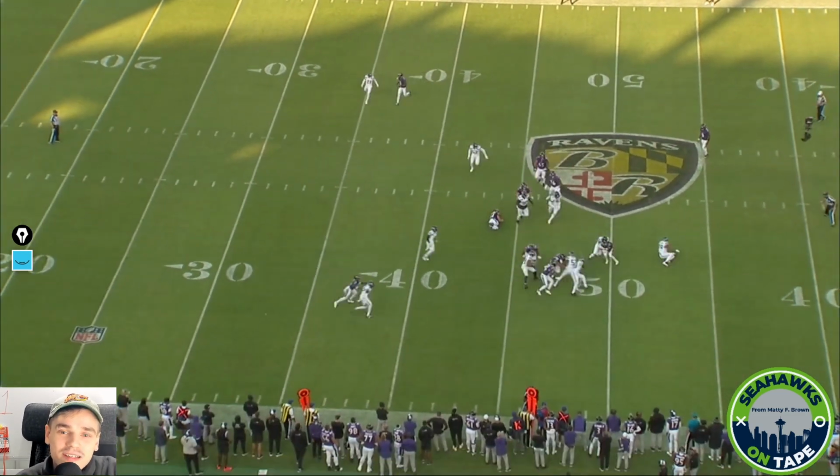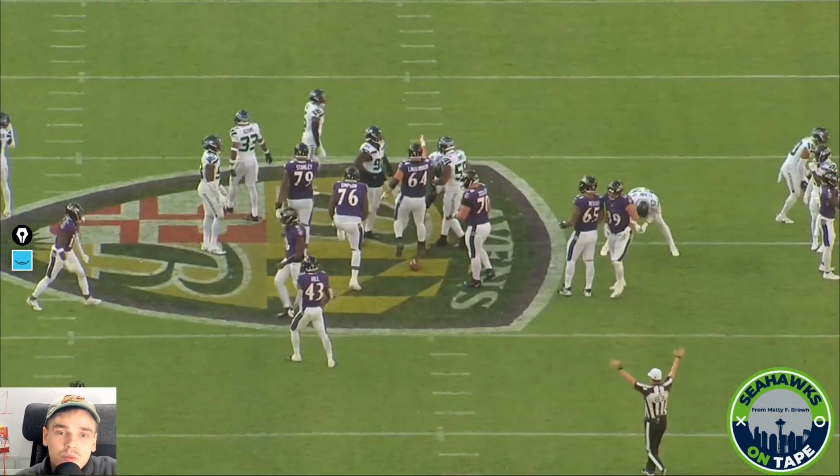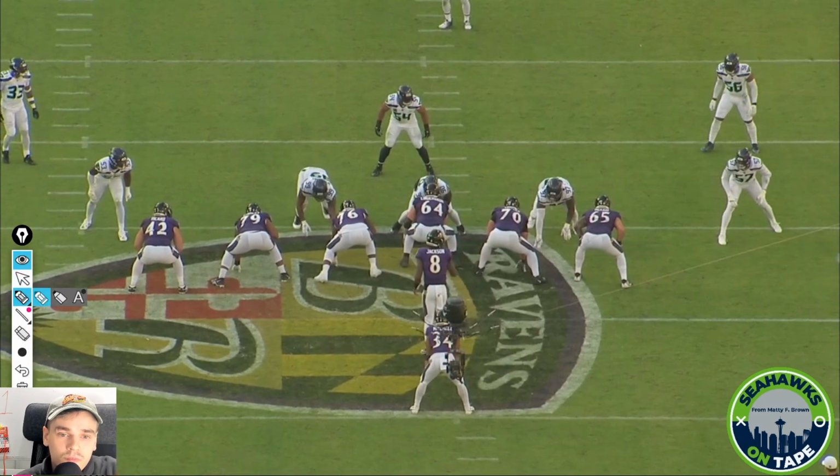This is just backdooring a guard. It's a similar kind of play. It's just the bare front gets him without the center being able to get towards him as well. So this guard's thinking, I need to try and reach block or hook him.